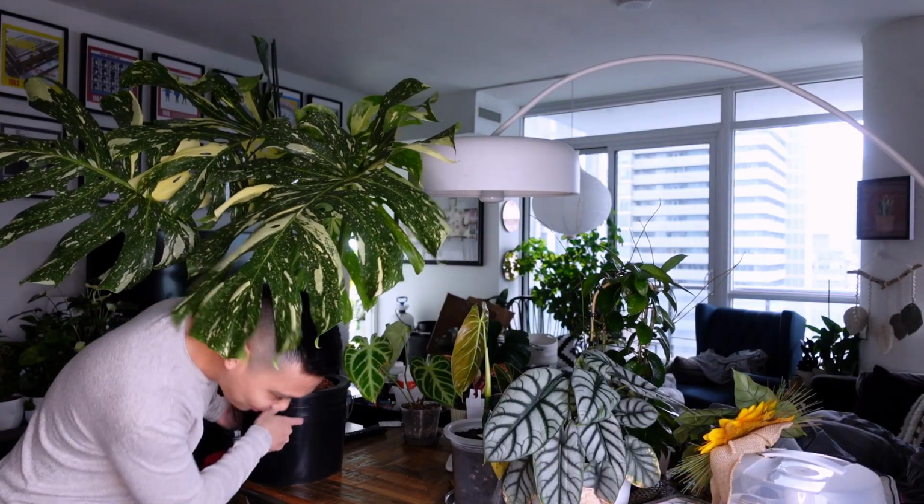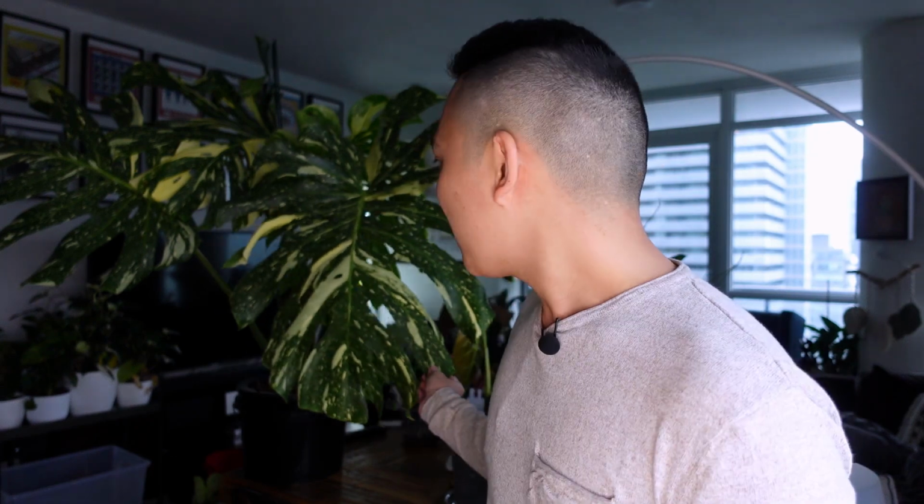So again, I keep this plant next to the window. It's one of the only plants I don't have under a grow light. Monsteras don't need a lot of light.